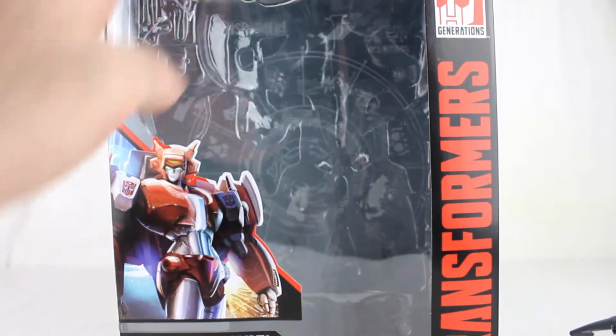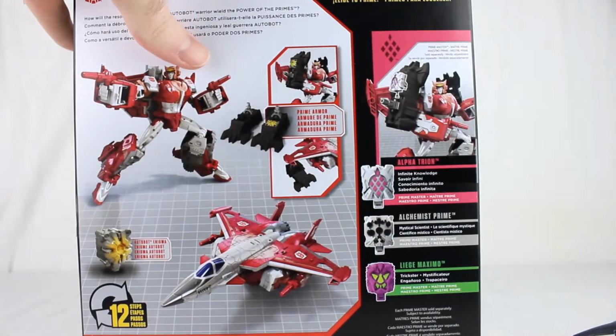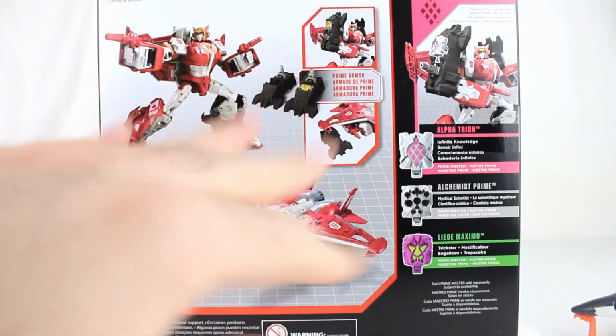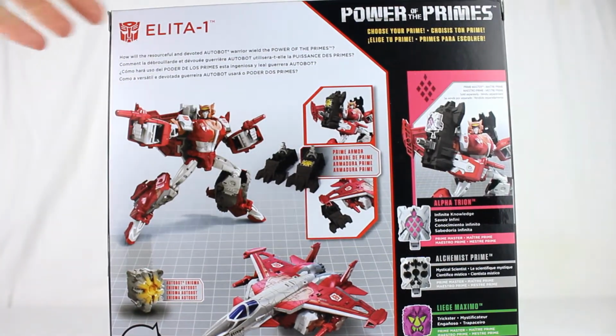And here's a box real quick. You can see the nice artwork and stuff. The box, Transformers logo. You can see her glimpse of the combined mode back here. Apparently it's Elita Infinite according to Toy Fair. And here's the back. You can see there she is, and the renders and stuff, and all that stuff. And to see how will the resourceful and devout Autobot warrior wield the power of the primes. Yep, there's the box. Told you to start getting fast after the first wave.